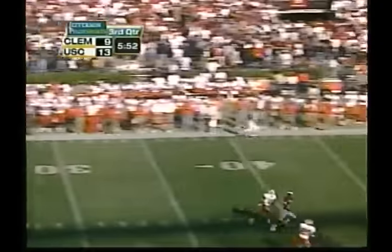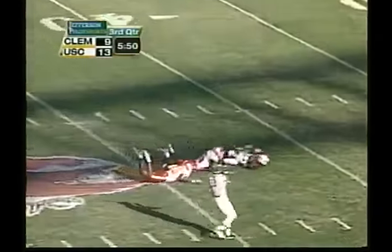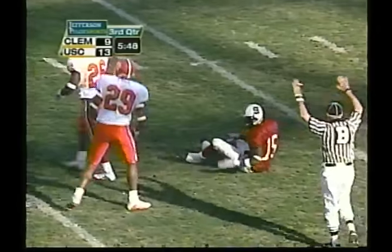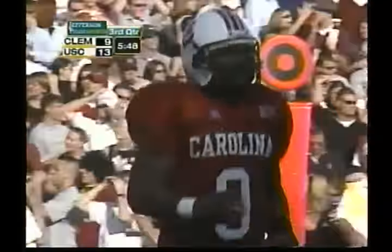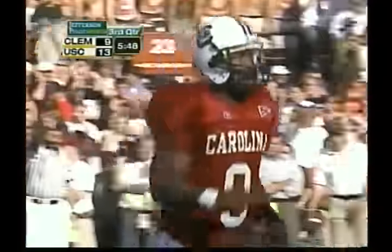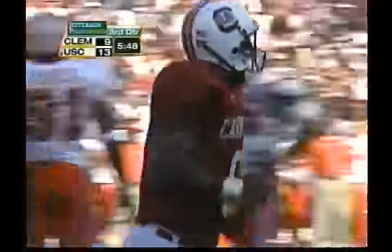Plenty of time. Down the middle of the field. He's got a receiver, and it's incomplete. Oh, boy. He had broken through into the secondary. Thomas had two defensive backs chasing him, and if that's on the money, that's a huge play for the Gamecocks.